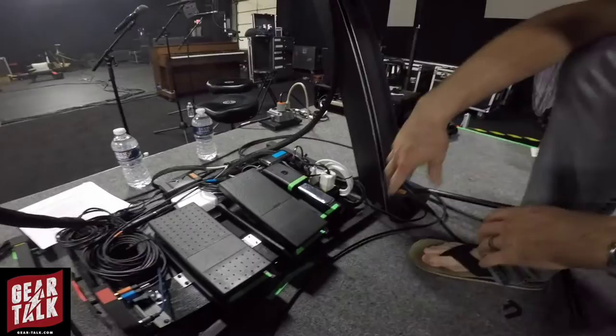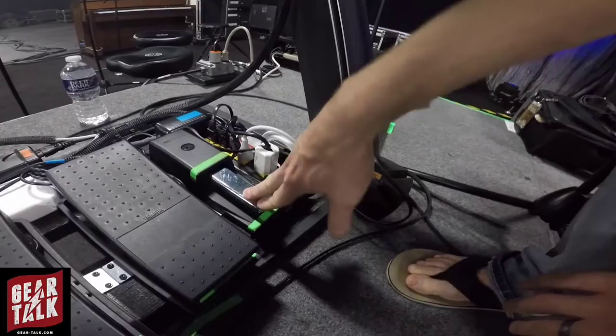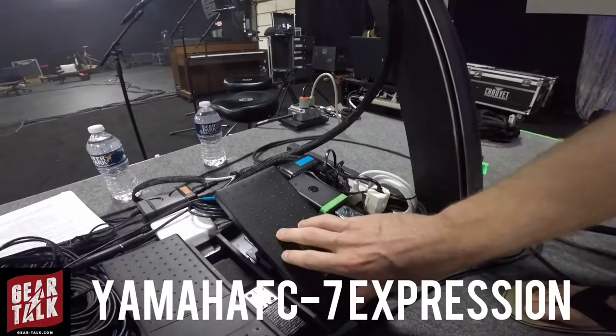As far as everything else, there's my pedal board. Just a good old Roland DP10, which is by far my favorite sustain pedal. It's very, very heavy duty, and they last forever. And a Yamaha FC7, I've got two of them. One is just a spare.